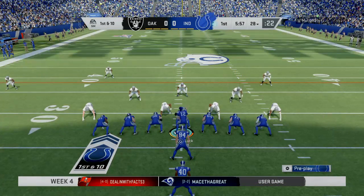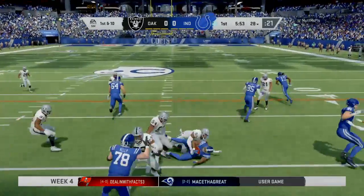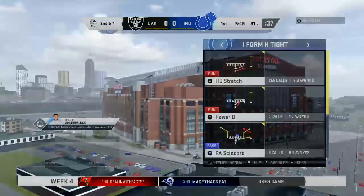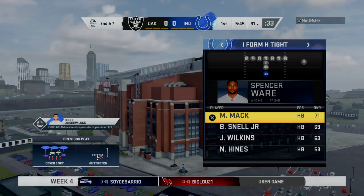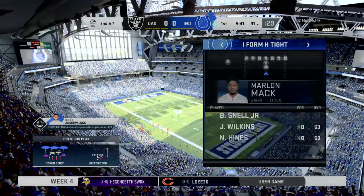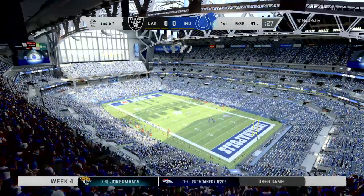First carry for Spencer Ware. A pickup of about 3 yards as he's taken down at the 31. They tried a quick hitter inside, but that one was swallowed up because what they're hoping, those big defensive linemen will take the bait and move laterally and open up a crease that they can run through. Didn't happen on that play.